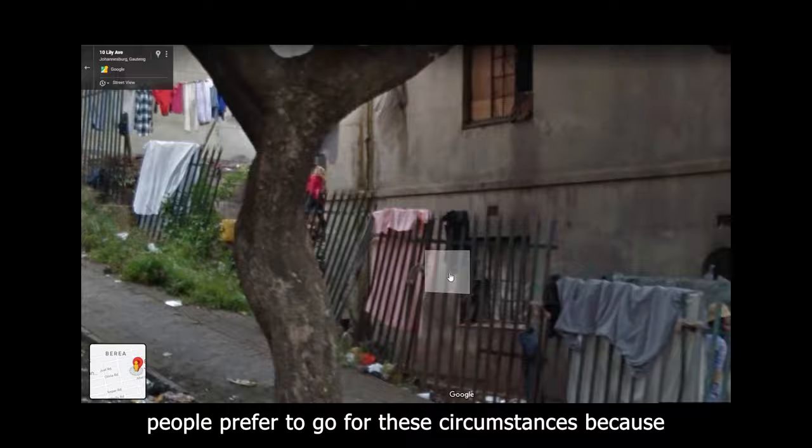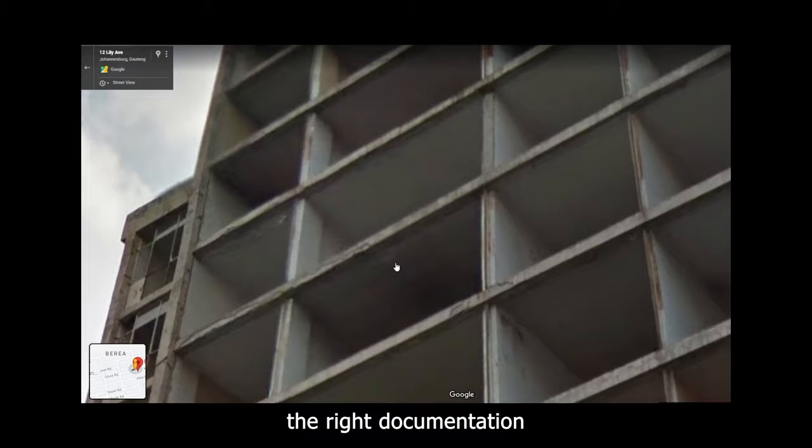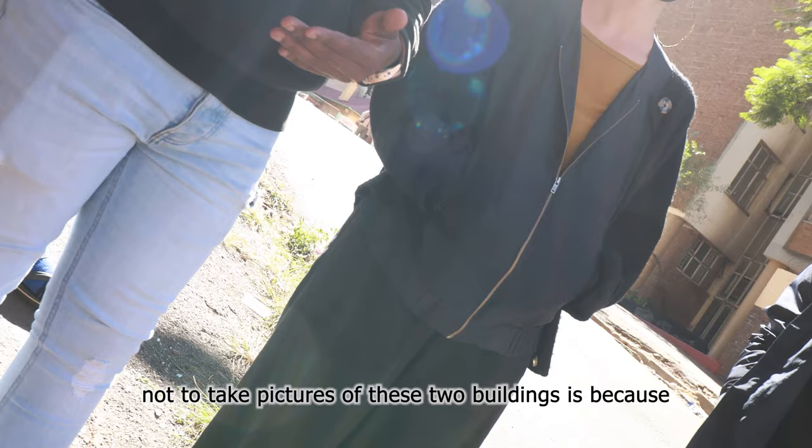People prefer to go for these circumstances because it's affordable, it doesn't require anything as long as you are able to pay that particular rent at the end of the month. Unlike Ponte, they require the right documentation, a letter from your employer, a 3-month banking statement to prove that you can afford rent. And the reason we urge you not to take pictures of these two buildings is because we don't want to turn our township into poverty porn, making money out of a bad situation.